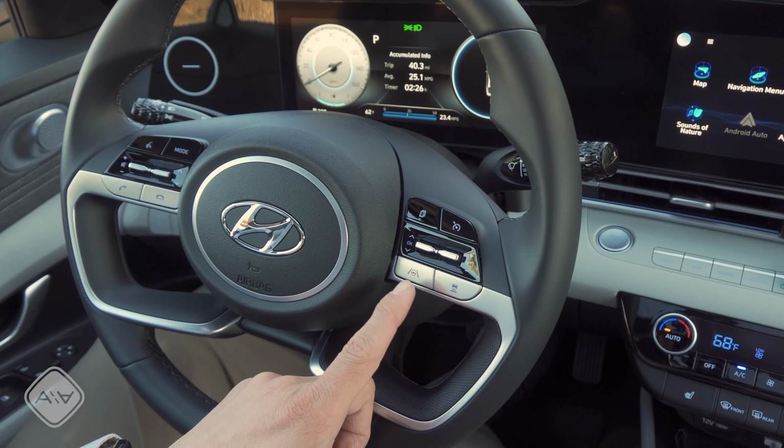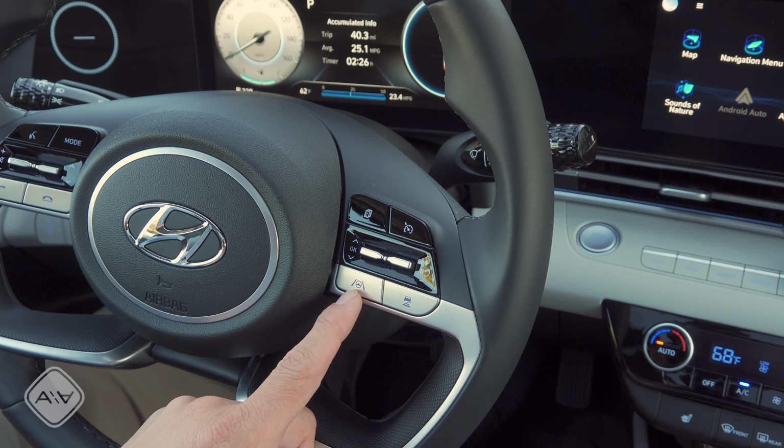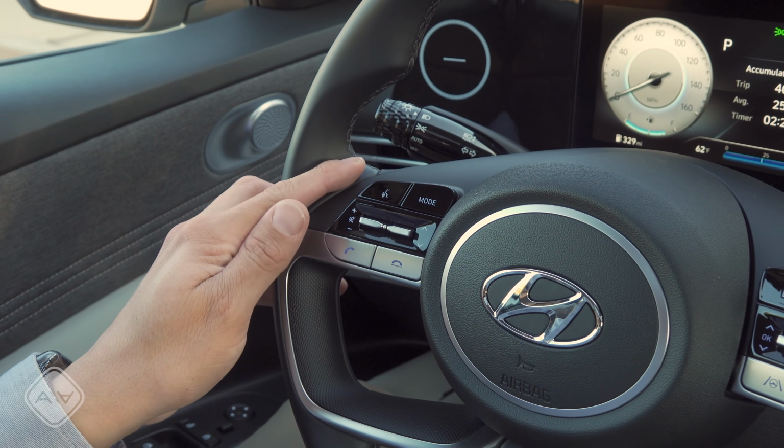On the right side of the steering wheel, we find the controls for the adaptive cruise control system if you get that option, also the optional highway driving assistant enable disable button, and then on the left side of the steering wheel, we find buttons for the infotainment system.